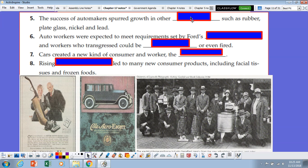When we talk about our automakers, they also spurred success in other industries such as rubber, plate glass, which is like your windshield glass, nickel, lead. You should also throw in petroleum as part of that. But by establishing all these different goods that you're going to need for an automobile, we also need new jobs that go along with automobiles. We need repairmen, we need gas stations, we need individuals who can monitor the laws, sell insurance. All these kind of things are going to come from the automobile industry.